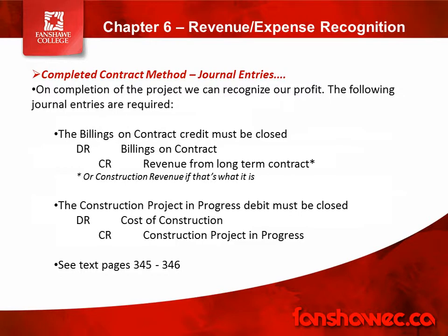So the journal entry for that is to debit your cost of construction and to credit your construction project in progress. Okay? By doing so, the project is now done. So by doing these 2 entries, what we've done is we've removed all traces of the project off our balance sheet, right? In the second entry, we closed out our PIP account. In the first entry, we closed out our BOC.